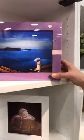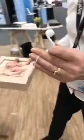So here we go. This is 6x8 or 8x6. This is an 8x6. And there's a 6x6. And then here we go. So I'll put this in my hand so you can get a feel for it.